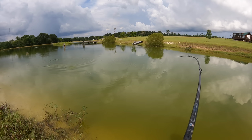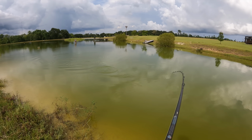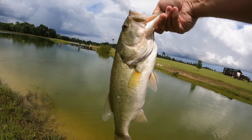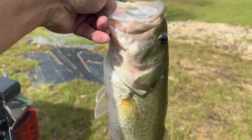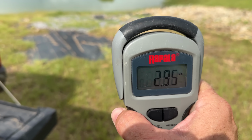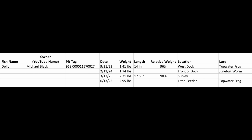Another good one. Oh, frog. Love that sound. Nice fish. Alright, my GoPro died, but this fish had been caught. It is 570027. It weighs 2.95 pounds. Alright, this is Dolly, the 4th time we've seen her, and gained a little bit of weight since the spring during the survey.